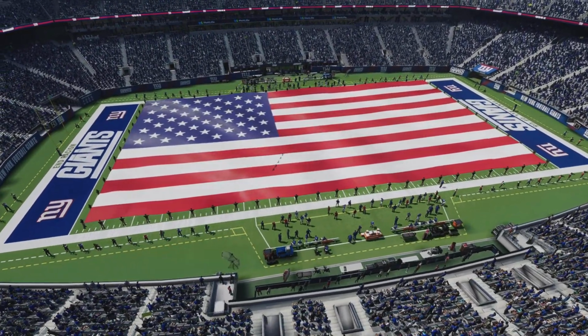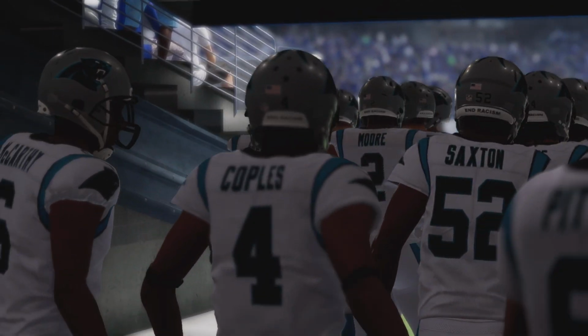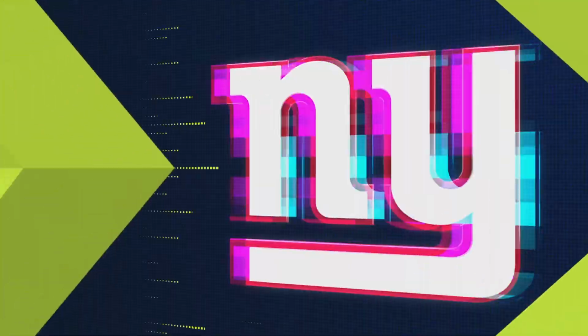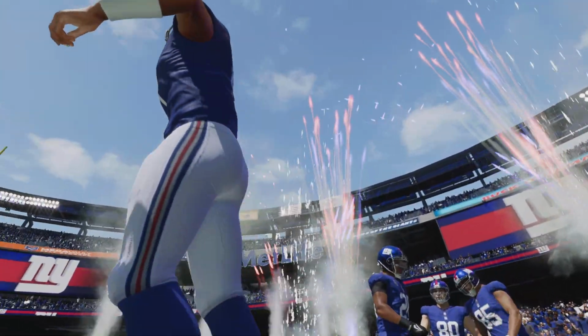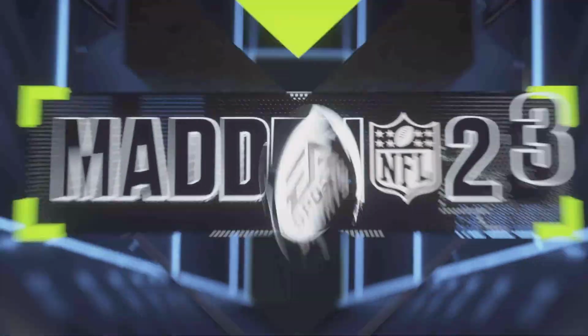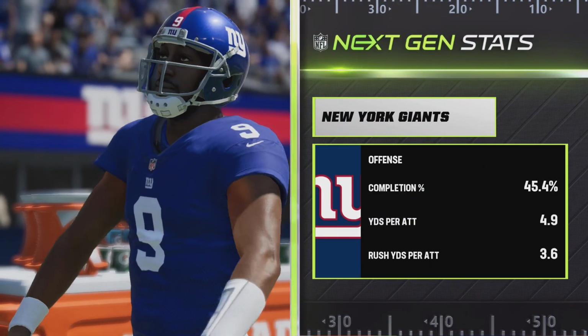We're situated about 8 miles west of New York City at MetLife Stadium in East Rutherford. Today we've got a Week 6 matchup for you here between the Carolina Panthers and the New York Giants. Brandon Gott alongside my broadcast partner Charles Davis.